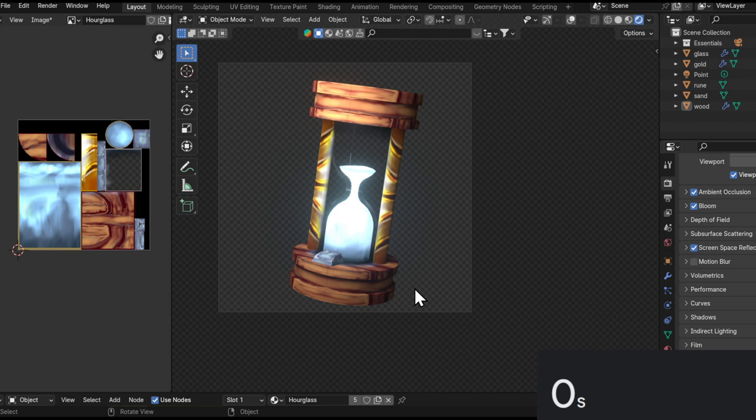I don't know if I'm gonna polish this. I think it's actually more fun if I just leave it unpolished and then maybe another time, maybe next year, I'll go back and do this hourglass again and see if I improved. That's gonna be a cool thing. So I think that's about it for this video.